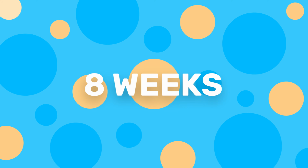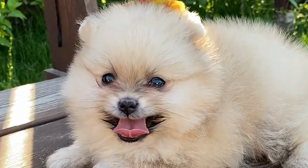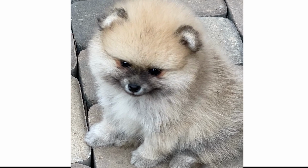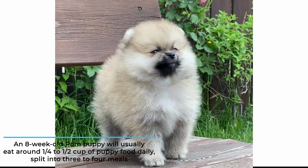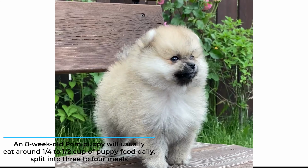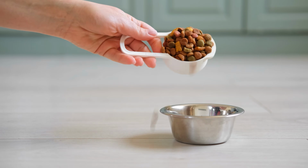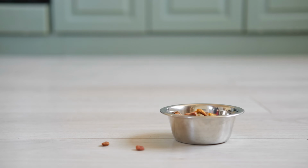8 weeks. By 8 weeks old, your Pomeranian puppy should be eating only solid food. It's an important time because they're growing quickly and they need the right food to support that. An 8-week-old Pom puppy will usually eat around 1/4 to 1/2 cup of puppy food daily, split into 3 to 4 meals. Small, frequent meals are best because their tiny stomachs can't handle a lot at once.